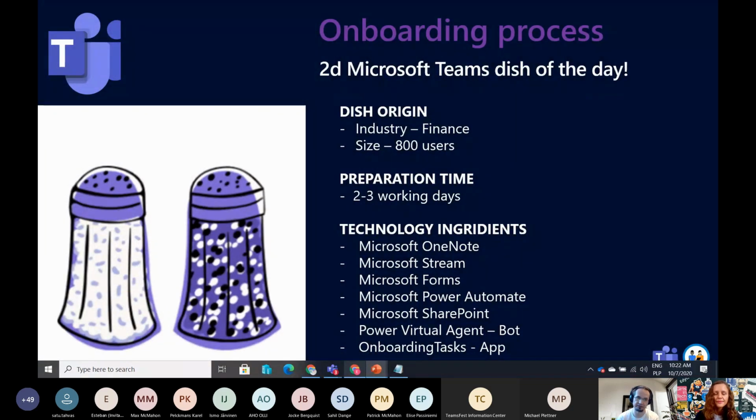Yes, onboarding is in the finance industry, but it fits almost every type of company. This example we did in a finance company with about 800 users, and most of them use Teams. Preparation time is 2 to 3 days, depending on the entire team and of course the HR team, because the HR team must create or gather a lot of content. And what we used here: Microsoft OneNote, Stream, Forms, a little Power Automate, some SharePoint sites, because it's a good idea to use SharePoint for the intranet and maybe the department sites. We also created an onboarding task application built in Power Apps and Power Virtual Agent, and created a little bot for our onboarded employees.